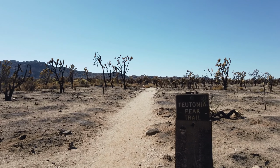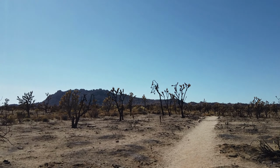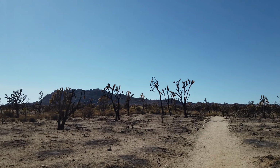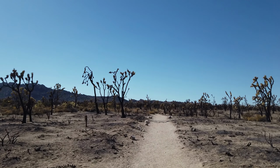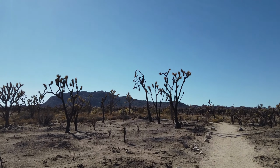So this is the beginning of the trail, and the Teutonia Peak is over there. I'm just going to walk a part of the trail just to get an idea of the destruction that took place with the fire.